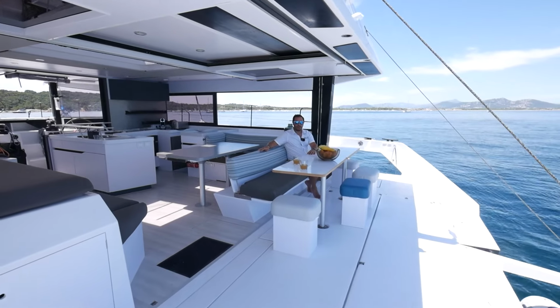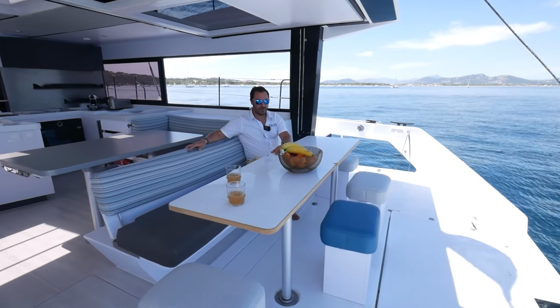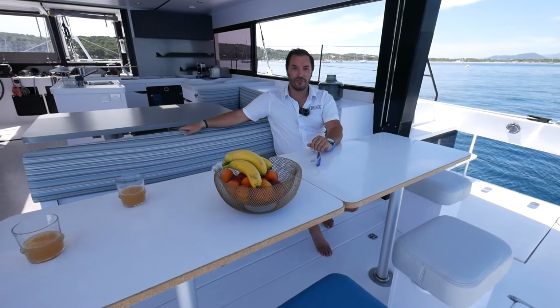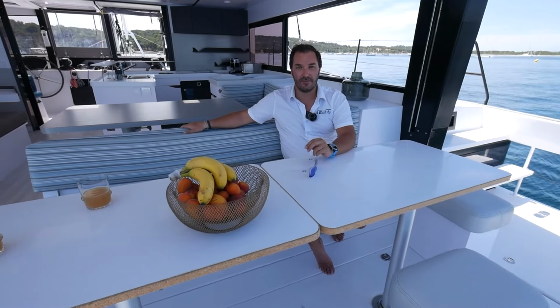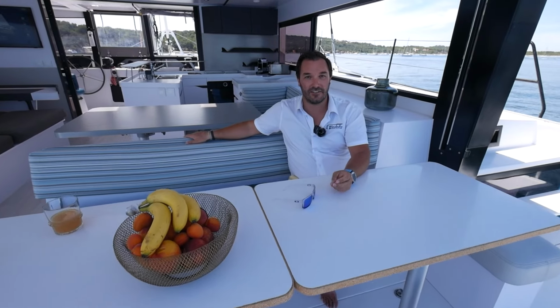Within a few moments here, we've set up a very nice dining area for up to 10 guests or family members. We're actually in the shade from the roof, so no need for added parasols or biminis. And we do also have some ambiance lighting for evening dinners out here.